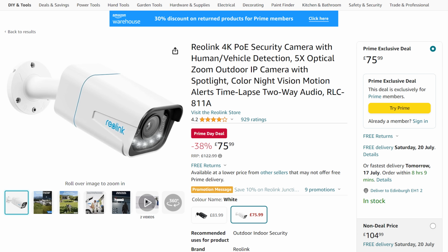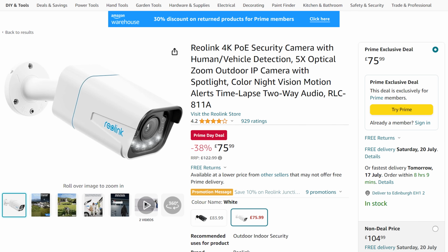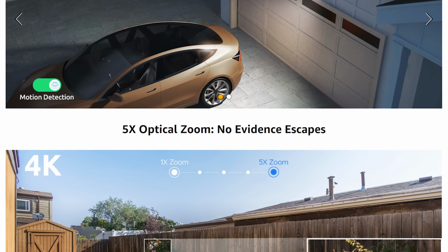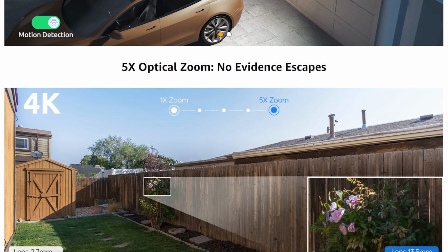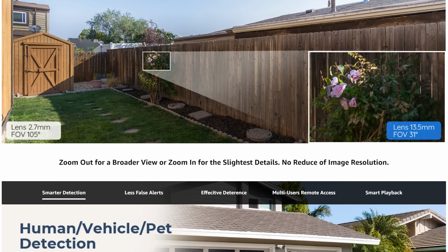First up, let's get started with some camera deals, and as usual, Reolink has some of the best deals at every price point. One that looks particularly good to me is the RLC 811A, which is a 4K 8 megapixel camera with 5 times optical zoom for £76 down from £123. That's got AI person and vehicle detection done locally, two-way audio and night vision, and of course all of these Reolink cameras have excellent integration with Home Assistant using the Reolink integration.